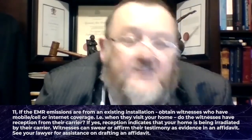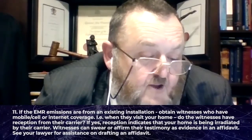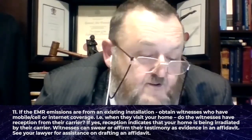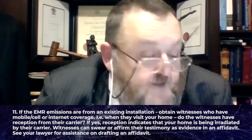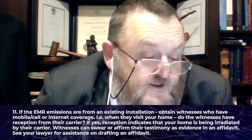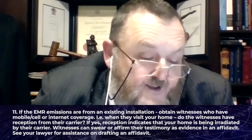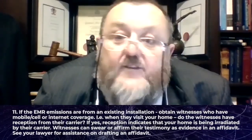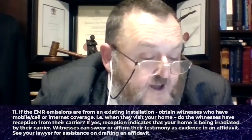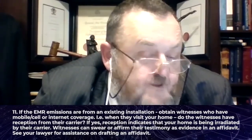Step number 11 would be, if the EMR emissions are from an existing installation, obtain witnesses who have mobile cell or internet coverage in your home. For example, when they visit your home, do the witnesses have reception from their carrier? If yes, reception indicates that your home is being irradiated by their carrier, and witnesses can swear or affirm their testimony as evidence in an affidavit format or a statutory declaration. You'll need to see a lawyer in regards to putting one of those together. But that's an important thing.